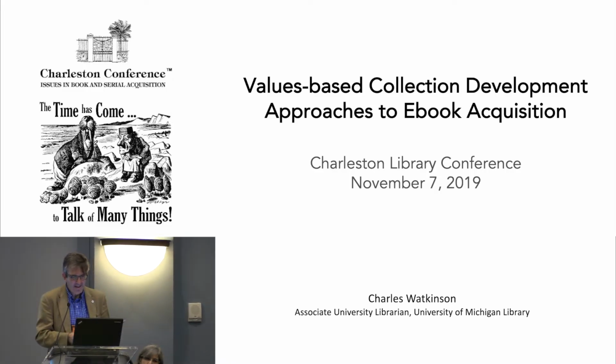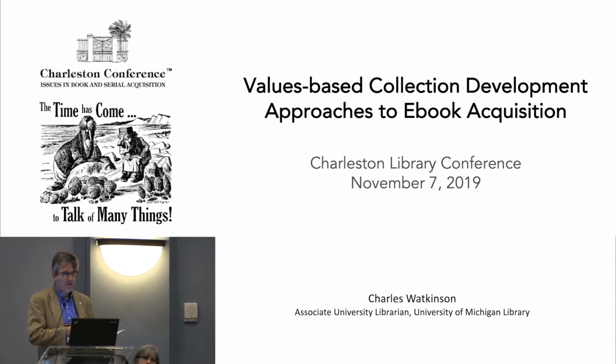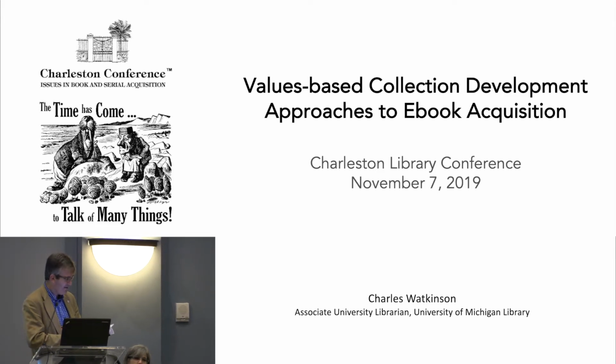So welcome. This is the values-based collection development approaches to ebook acquisition panel that you're in. So we have up on the stage here our speakers.